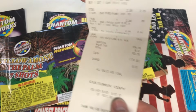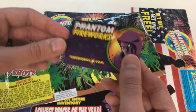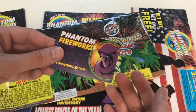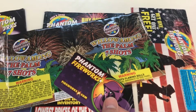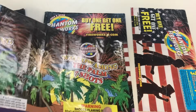Wow. I just like to revisit some of this stuff that I put away after all these years. We've got the Phantom card. This is the original one. I think this would give you points. So every time you went to Phantom, you'd swipe this before shopping, and everything you spend gets put on here, and you get so many points, and you can redeem them for free stuff. I'm not really sure how that works.